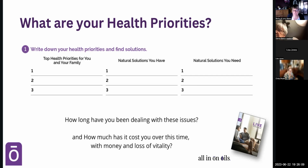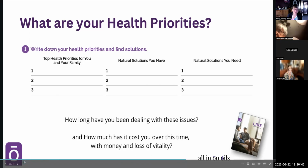And for me, I had major food allergies, and boy, these oils really helped me with that. I was dealing with them for a long time. So when Cindy introduced me to the Digestion blend and I rubbed it on my stomach, I hadn't felt that good in so long I couldn't even remember how long that was, and how much it really cost me over time of dealing with it: lost work, brain fog, all the side effects that happen with not taking care of my body.